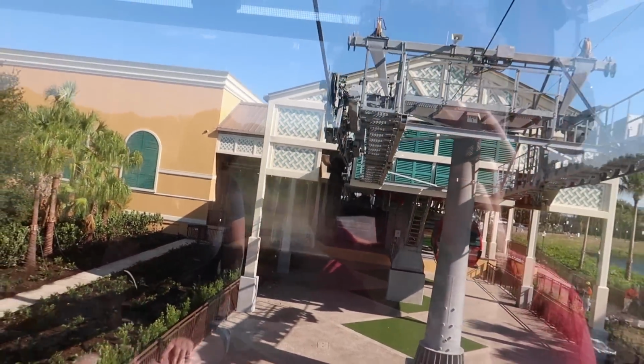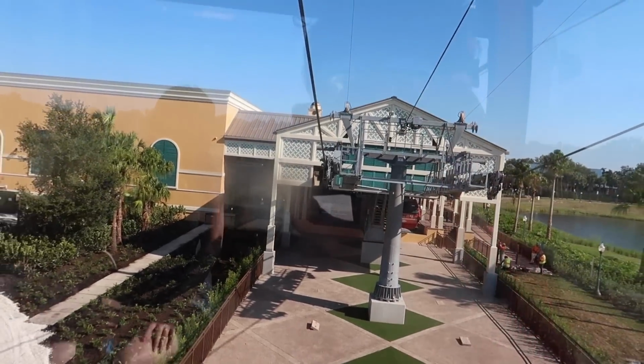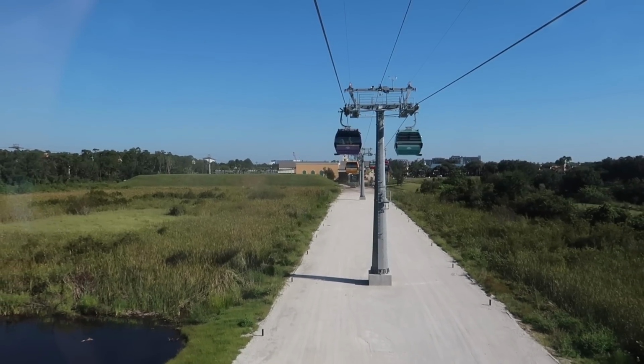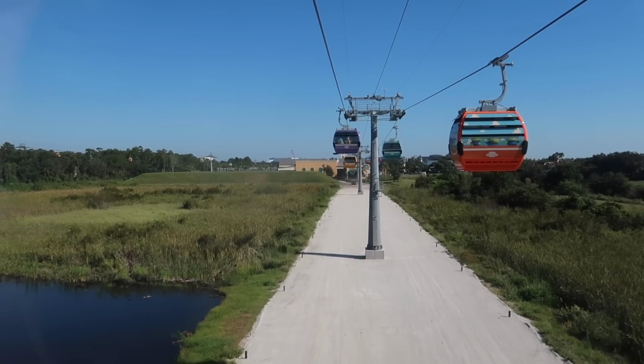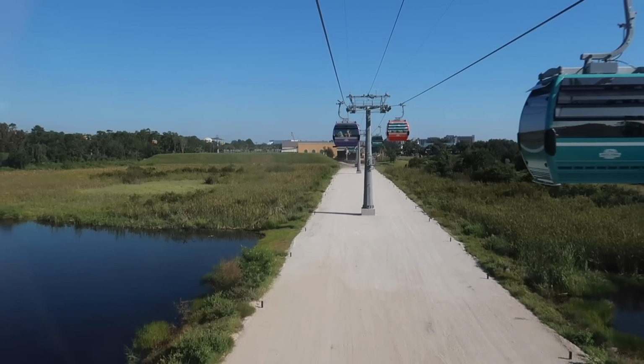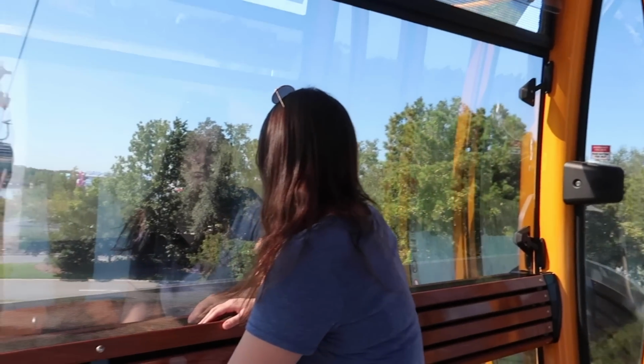Now we're heading over to Art of Animation and Pop Century. This one's pretty low. Yeah, it is. The other ones are pretty high up. Huh. Yeah, this side is definitely a little bit less off the ground than the other direction was. But I guess it also had to go over the entire top of the Caribbean Beach Resort, right?